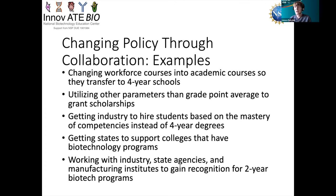The other thing is we're working on the idea of scholarships. Scholarships were always dependent on grade point average. Well, to be quite honest, a grade point doesn't mean anything necessarily for how good of an employee you're going to be. There should be other parameters. So we're working to change scholarships to biotech programs, so that they're based on more of some of the soft skills, you might say, or laboratory skills, mastery of skills, instead of just what grade you got in a class.